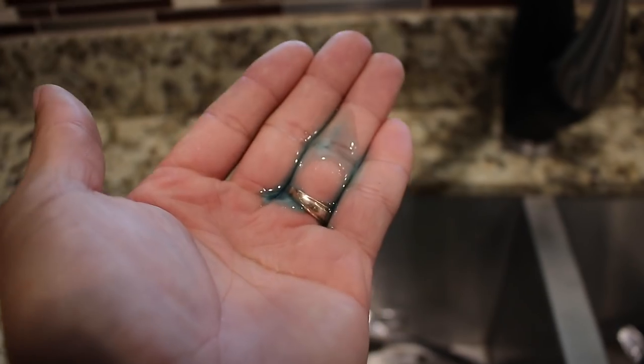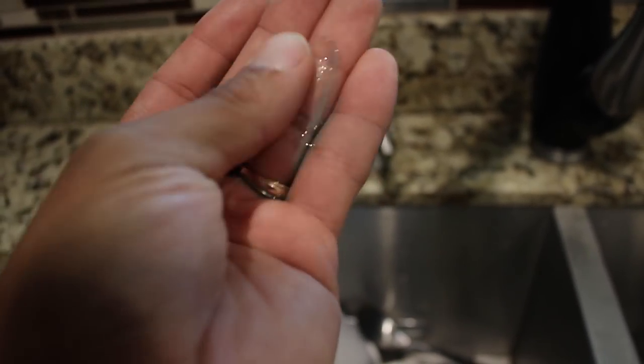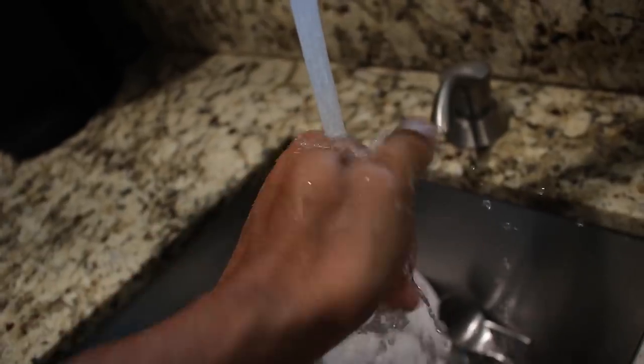So if you have buildup in the hair, it's typically from oils from your scalp combining with the dry flakes that you have in your hair. And this will help eliminate that. Let me go ahead and wash my hand off really quick.